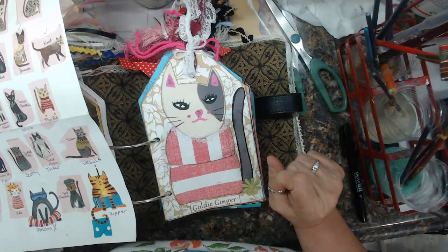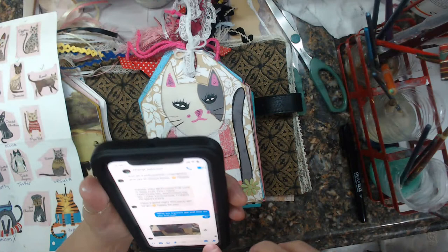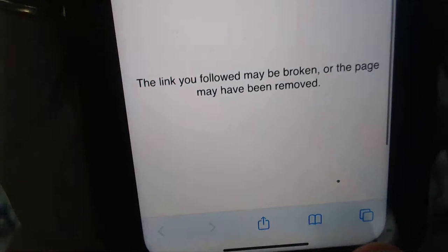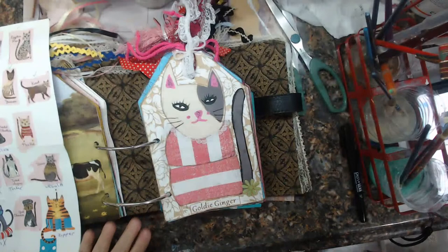Oh, Cheryl sent me a message. Oh, here's Cheryl's cat tag. Rats. It won't let me pull it up. Here's part of Cheryl's cat tag, and it won't let me pull it up. I'm sorry. It did that to me before, Cheryl. But there's part of her tag. That's all I see of it, Cheryl. But a lot of the girls art along with me, and everybody's invited to art along.